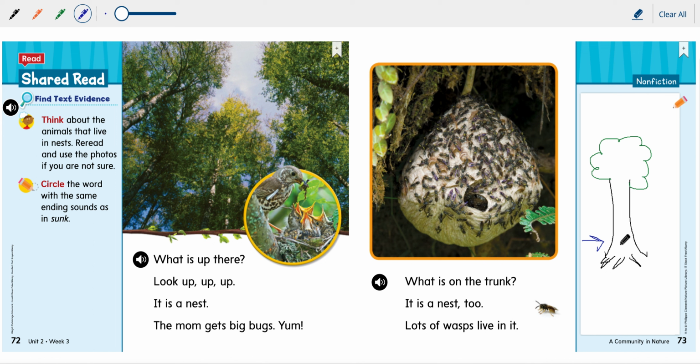Alright? So let's continue with our story. What is on the trunk? It is a nest, too. Lots of wasps live in it. So now we know what kind of insect it is. They're wasps. Oh, man. I don't know about you, but I'm not a big fan of wasps. They can hurt.